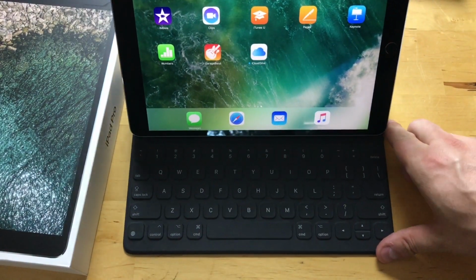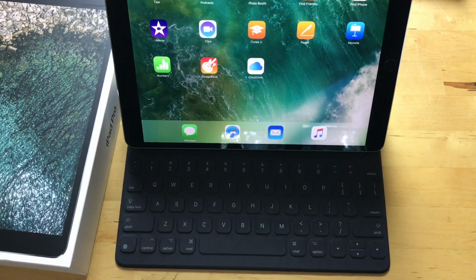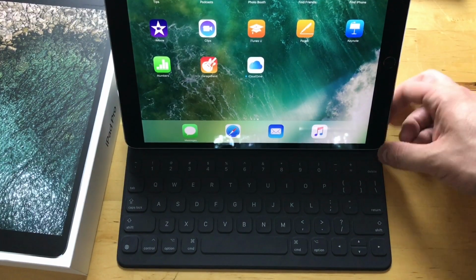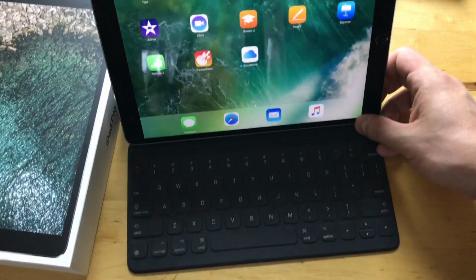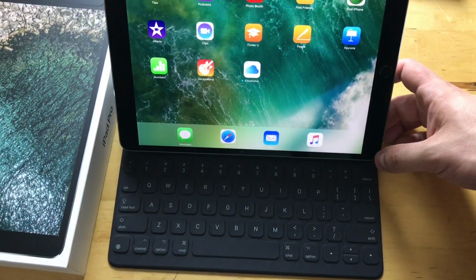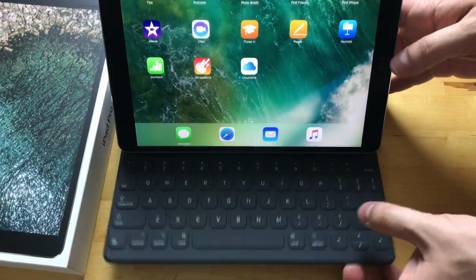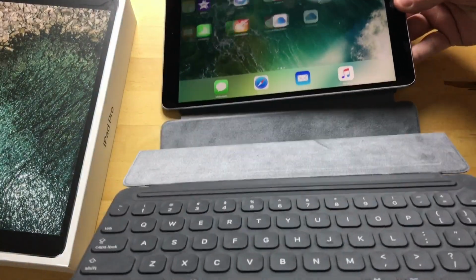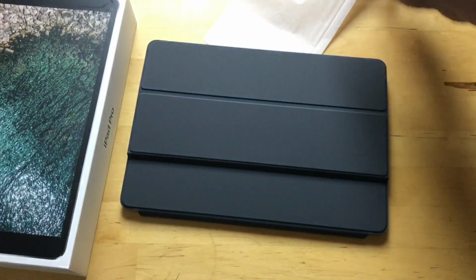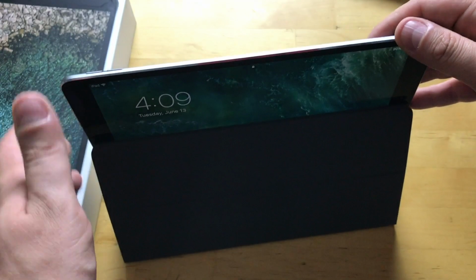So there are some issues with this. I've used obviously a lot of Windows 10 2-in-1 devices. So the fact that you can't adjust the angle of the iPad at all, I mean, you kind of can, but not really. That's an issue. Another thing that I found just really weird about this cover is that to close it, you flip the keyboard inside, and then you flip it closed like so. But it doesn't stay shut.